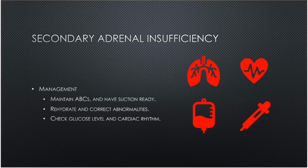Management of secondary adrenal insufficiency is going to be very similar to the Addison management. You're going to treat the episode, maintaining ABCs, airway, breathing, circulation. Begin rehydrating the patient and correct electrolyte and acid-base abnormalities. This may have to be done in the hospital, but you're going to start an IV and infuse up to 1 liter of normal saline. And if the patient's hypotensive, administer continuous normal saline bolus, about 20 cc's per kilo.